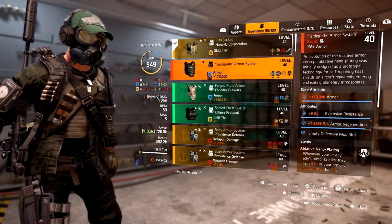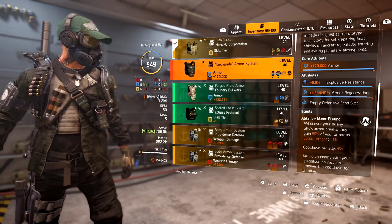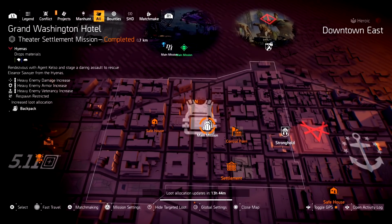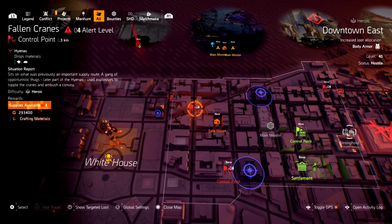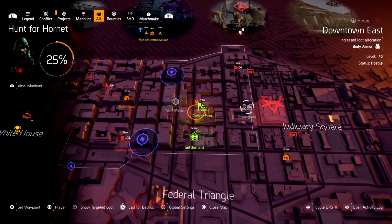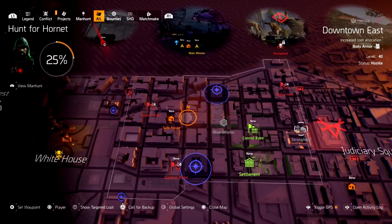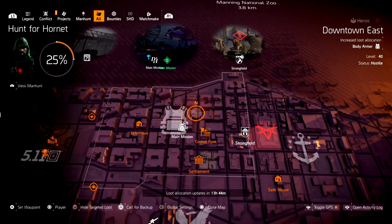We have an exotic chest piece, which is great for team play. So if you're looking at getting this one, it is also a targeted loot farm location. So just go to your targeted farming area, look for this big chest symbol right here. This would be all the control points. So all the control points, activities, some of the boxes might even have a chance, but anything in this area has a chance of dropping that exotic chest piece because you're looking for the chest symbol.